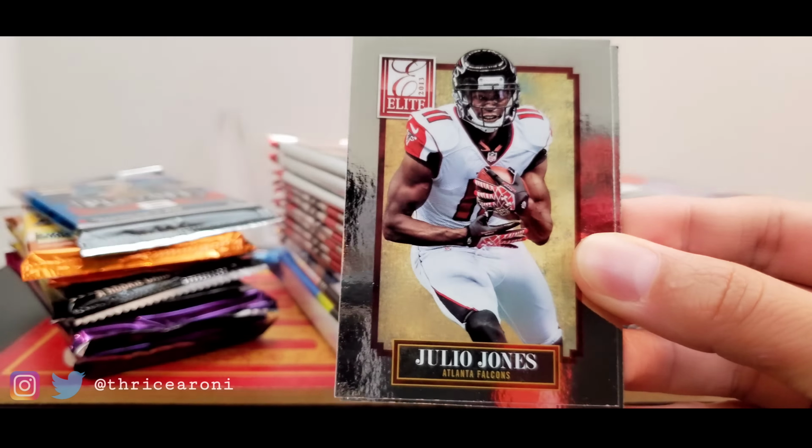What? Are you serious? Are you kidding me? Lamar Jackson autograph with his number, Game Day Signatures. Yes, let's get that puppy sleeved up, shall we? Game Day Signatures, 3 out of 25. There is our first hit. Digging it so far. I am digging it.